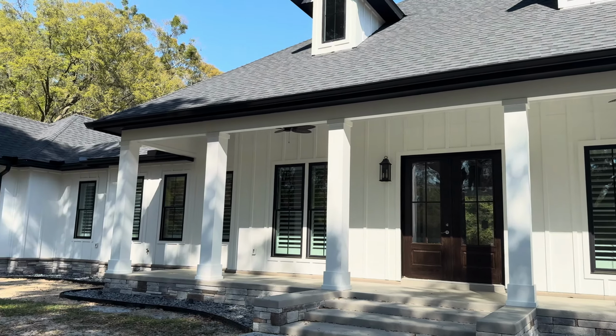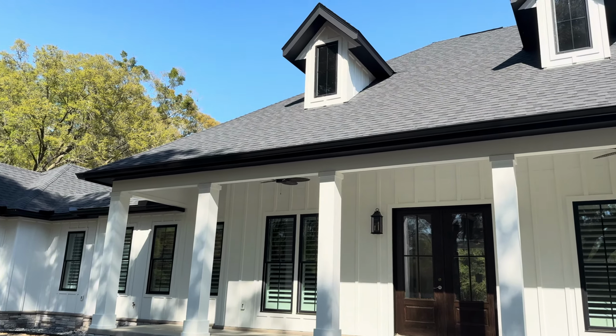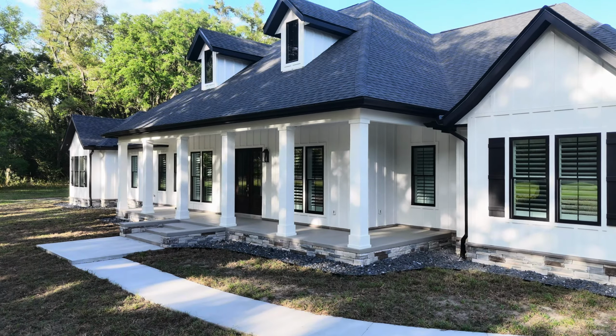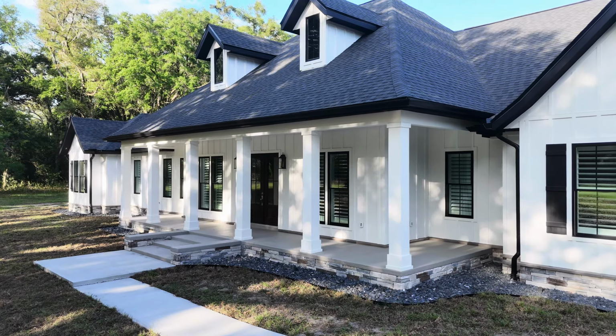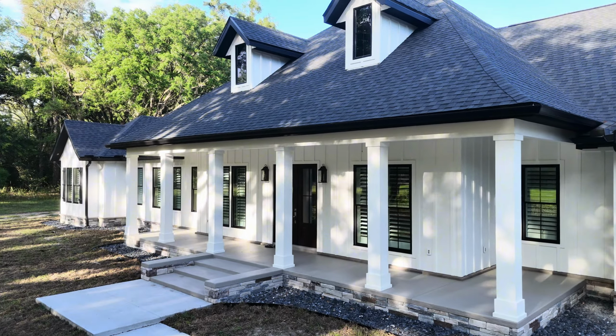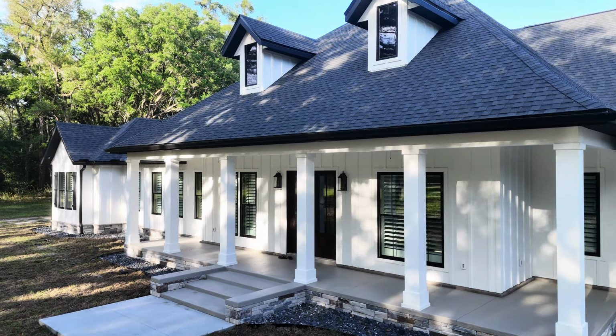And so here we are. The exterior looks about the same as before, but this is the point that we're done with construction. So the homeowners in this case, this is about the time we're calling for final inspection, and the homeowners are moving in a few days from now.